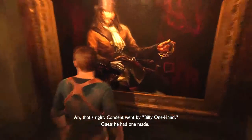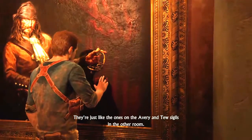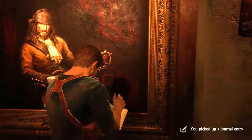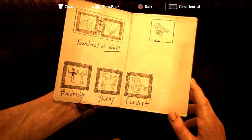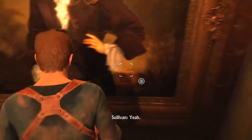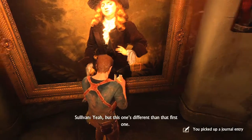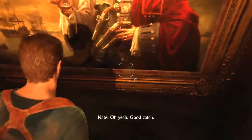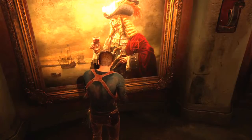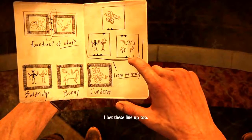That's right. Condit went by Billy One Hand. Guess he had one made. Look at these stars. They're just like the ones on the Avery and Two sigils in the other room. Yeah, you're right. Okay, wonderful. Huh. Bonnie was a redhead. Yeah. Hmm. Here's another one of those star patterns. Yeah, but this one's different than that first one. Oh, yeah. Good catch. Thank you. See, I'm not just a pretty face. What do you think? Those Avery and Two sigils. The stars on those lined up, remember? And these line up, too.